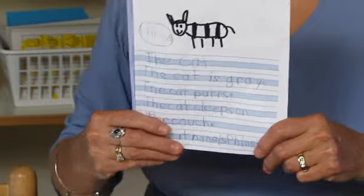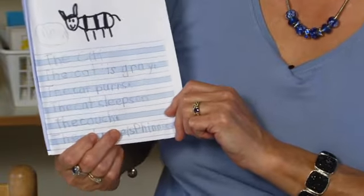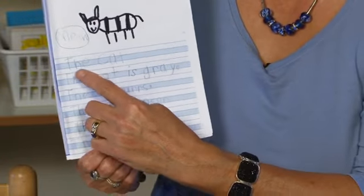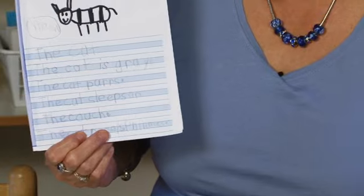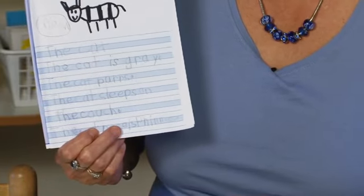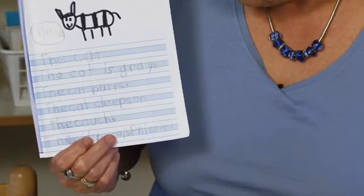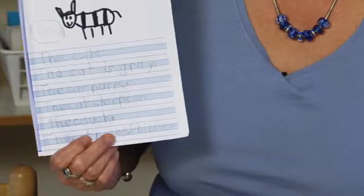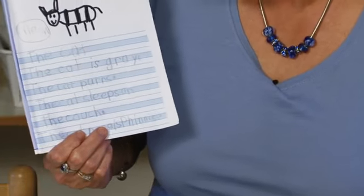When we're working with story writing, there are several different things that we teach them along with writing the story. We teach them about capitalization, how the title of a story is always capitalized, and both the words in the title are capitalized. We teach them that the beginning of each sentence starts with a capital letter, and that the end of each sentence has punctuation after it, either periods, question marks, or exclamation marks.